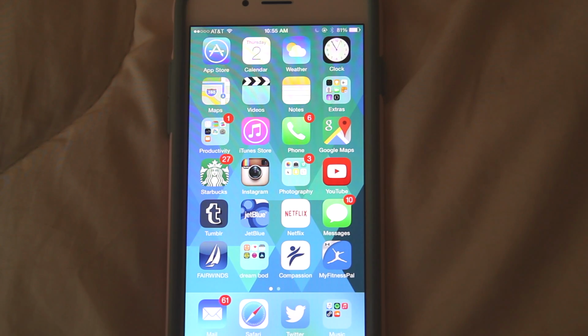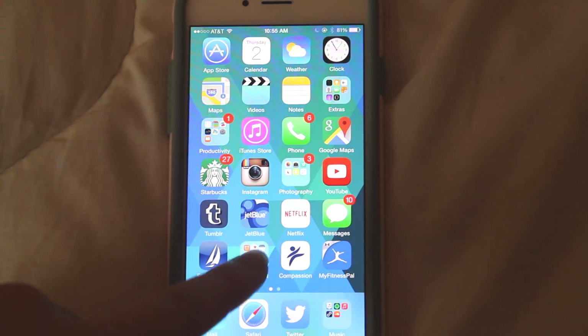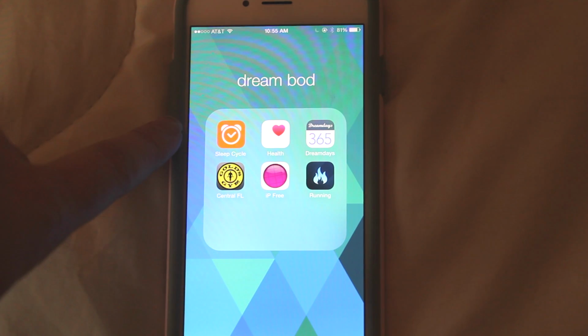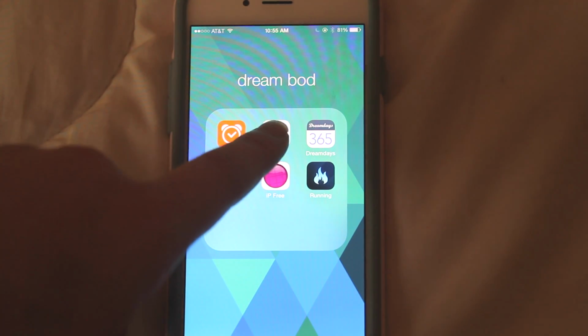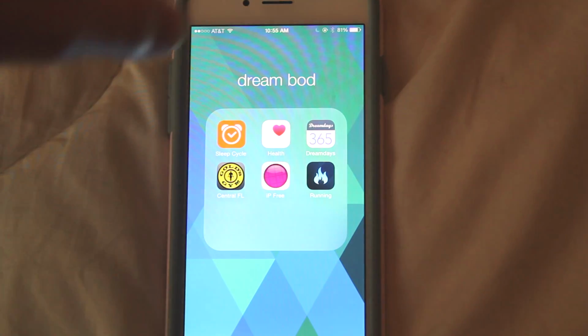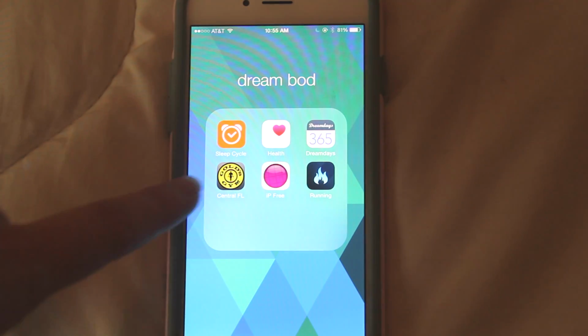And then I have this, which is basically a combination of all of my health apps. This is the sleep cycle app. I don't use it at all. That's the health app that comes on here. This is a countdown to graduation and a countdown to my birthday and all that kind of stuff.